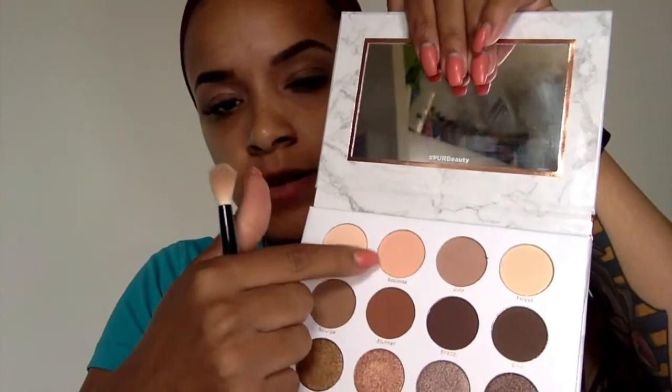Alright, now that my eyes are primed, I'm going to go in first with my Kylie brush. There's no number, it just says Kylie. My husband got them for me. But to set this primer, I'm going to go in with the Socialite right here, this top color, and set that all over my eye.